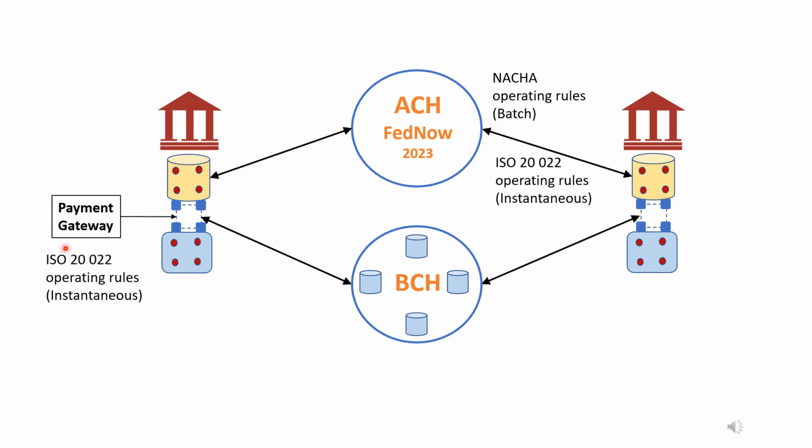The payment gateway provides the communication link between the BCH domain and the bank's core, and links the financial institution with the blockchain. The payment gateway uses the same instant communication standard as the FedNow system. The payment gateway also provides communication between the BCH domain, the central bank, or the consortium with the compensation account.